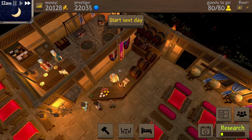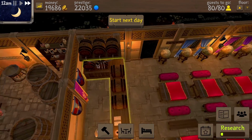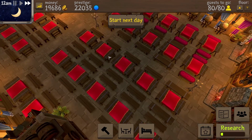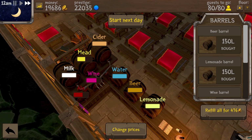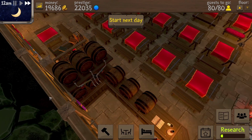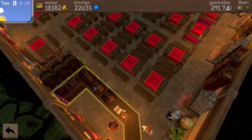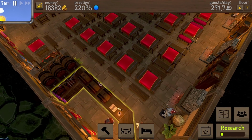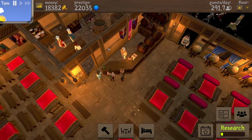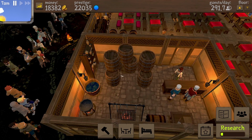So now, has that restocked? Or do we need to tell it to restock now, and then tomorrow, when we get to the end of the day, that will restock? I don't know. I mean, okay, so that one there we know has been restocked. This one here needs to be refilled. Let's go to the next day and pause time. Has that been refilled? Yes, it has. Okay, so we don't need to refill things at the end of the day, because when we press go to next day, the bars get refilled by this giant load of barrels just here.